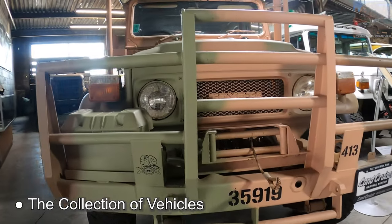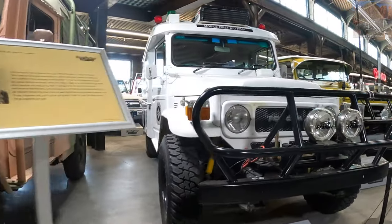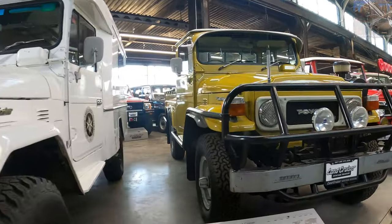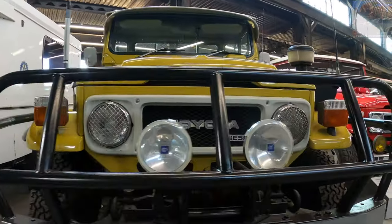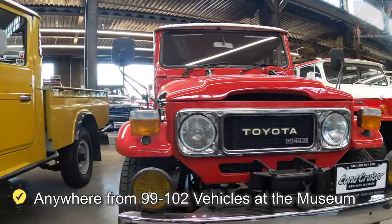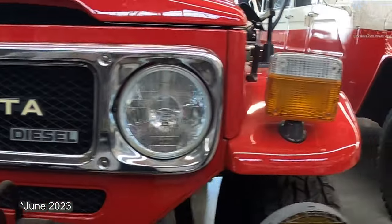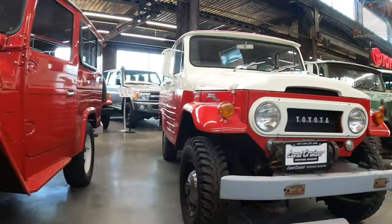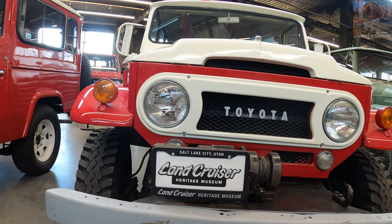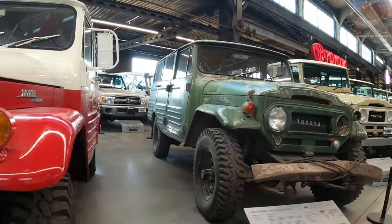So here we are checking out all these cool Land Cruisers. The lady at the front, the museum curator, there was only one person that day, so she wasn't able to give me a tour. But she mentioned that they had 99 vehicles at this particular time, and this was in June. So she said they have upwards of 101, but they usually like to keep it around 100. So usually it's around 99 to 101 vehicles at any particular time in the museum.